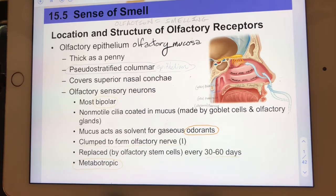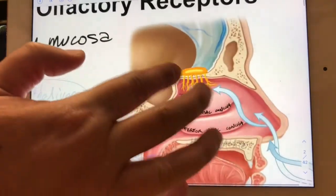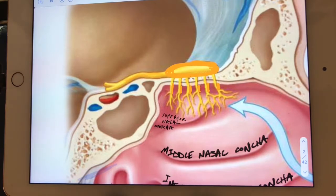Most of those neurons are, as you probably already know, bipolar. And their axons kind of clump together to form this olfactory bulb and olfactory nerves.